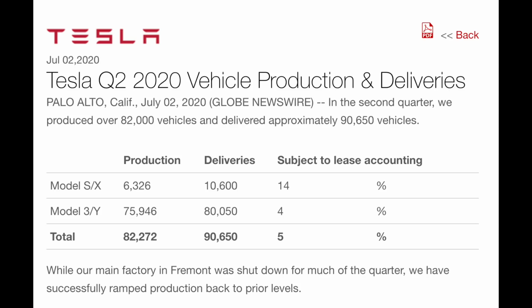75,946 produced, 80,050 delivered, only 4% subject to lease accounting. I love pointing out how the lease accounting thing is still so much below the industry norm of how many cars typically get leased. That's another sort of underlying indicator that demand is super strong and Tesla is able to sell their vehicles outright instead of financing them with leases, and that's just a stronger financial model for them. They don't need to rely on leases yet because demand is so strong.